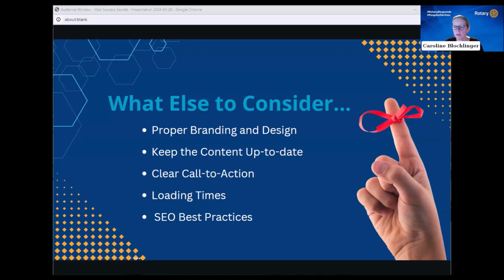Failing to provide a clear call to action can result in missed opportunities for conversions and engagement. Common call to action errors include burying these links in obscure locations, using vague or generic language, or overwhelming the visitor with too many calls to action on a single page. What is a call to action? A call to action typically is a link that leads you somewhere. Buttons are very effective on that.